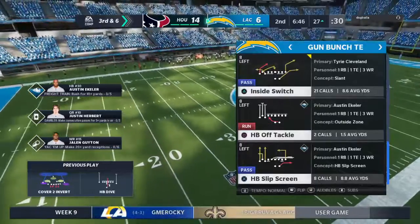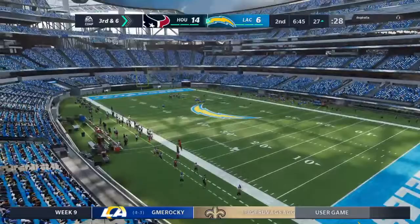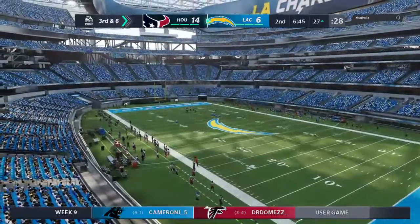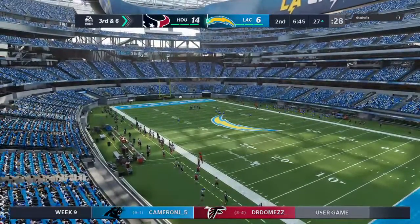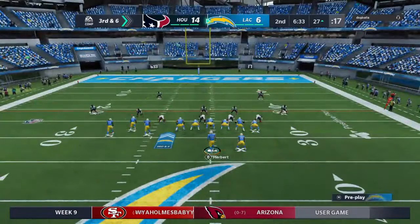That second down play call was not to pick up the first down. It was to accomplish what they did to get them into a manageable 3rd down, because they had an incompletion on first down, so they were behind the sticks, so to speak. They needed to make up some ground, and they did. They got it to the 21 here on 3rd down.